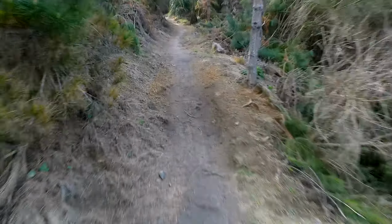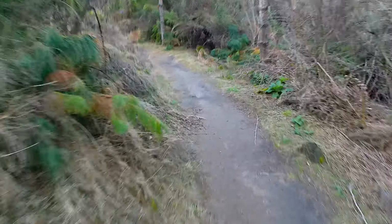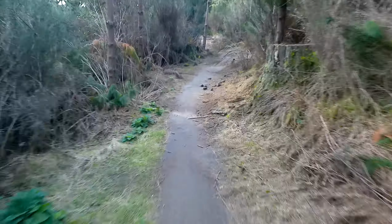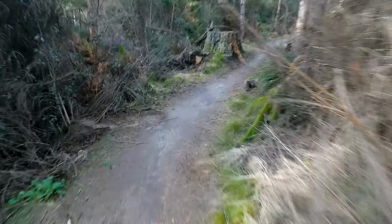Not much time to sit back and enjoy. You're basically on your pedals the whole time. If your legs aren't toast at the end of this track, you weren't going fast enough. You can see a lot of these jump features are just ground down, worn down with years of riding. Still an awesome little track. Even more when you ride it fast.